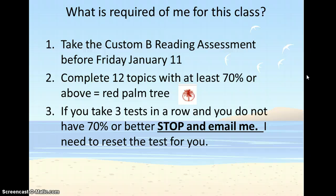Once you get to the 60%, we'll talk about options if you just want to have the passing grade and move on to your B class, or if you would like to work towards a C or a B and A, I'll tell you what your options are at that time. Okay, best of luck.